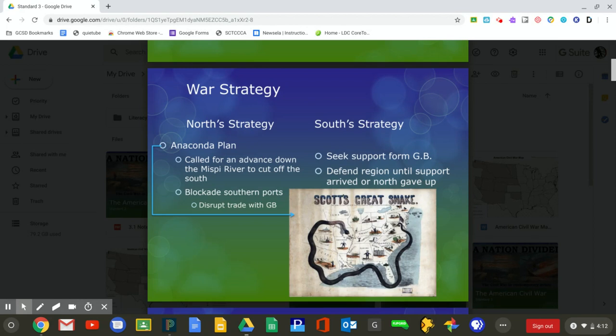The other thing was that they were going to blockade the southern ports. We just said that the North had a strong navy. They knew that if they surrounded the South with ships and kept things from coming in and going out, this would weaken the South economically, and they couldn't get the reinforcements and the things that they needed to continue fighting. So the Anaconda Plan was the North's strategy.